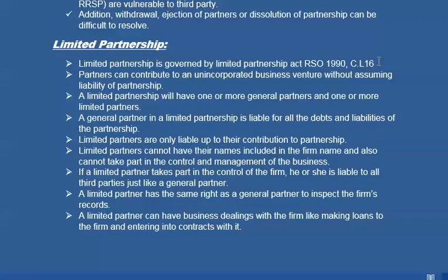If a limited partner takes part in the control of the firm, he or she is liable to all third parties, just like a general partner. A limited partner has the same right as a general partner to inspect the firm's records. A limited partner can have business dealings with the firm, like making loans to the firm and entering into contracts with it.